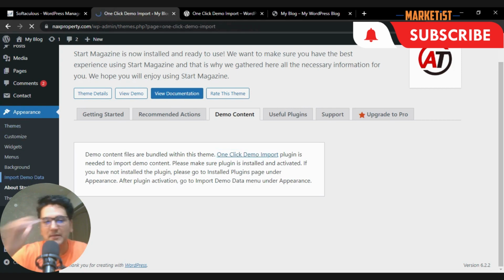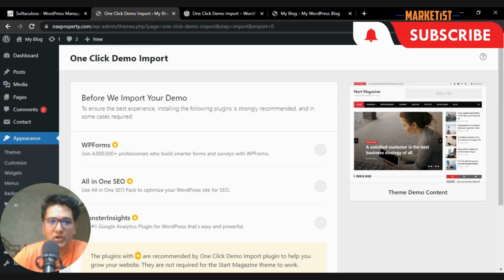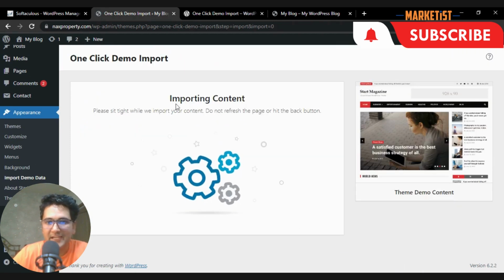Just click here, Import Demo Data, and it will automatically import all of your data, like the demo data. Okay. Just continue and import. It will take a few seconds again, which we will wait for. Once it is done, we will go for the next steps.